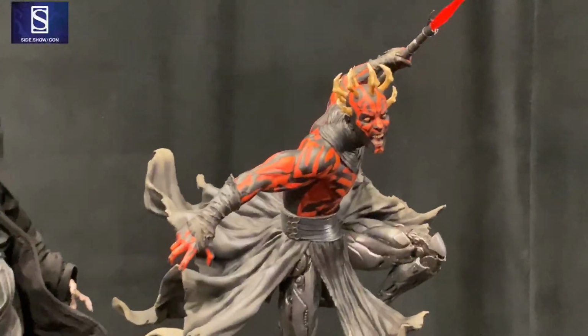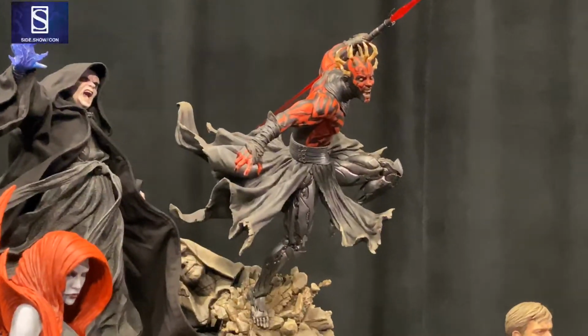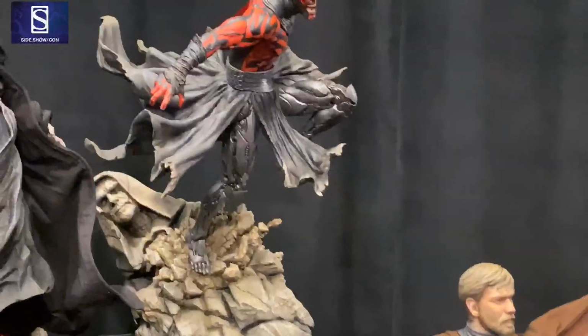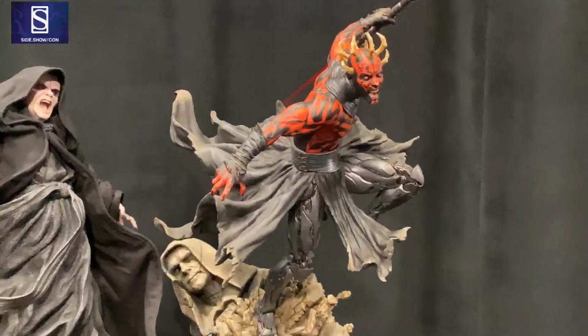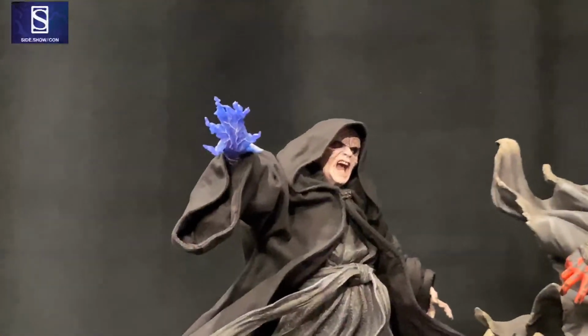And his loincloths and skirts are all completely sculpted. I believe he is cast in polystone with PVC elements. He doesn't have any fabric aspects to him. And then, of course, he does have his dual-edged lightsaber. Love it. Up next, we have Darth Sidious, who is a mixed media piece.